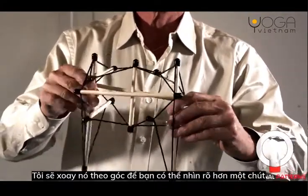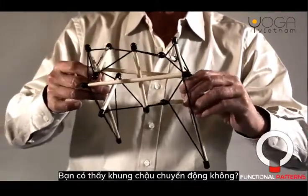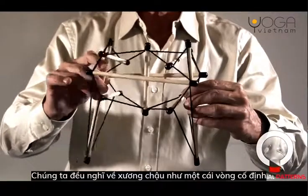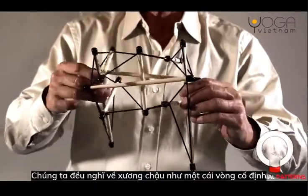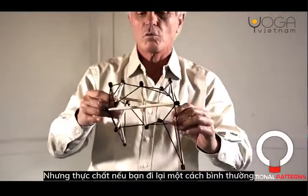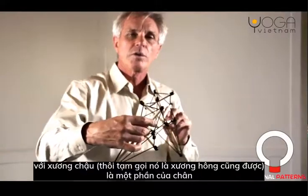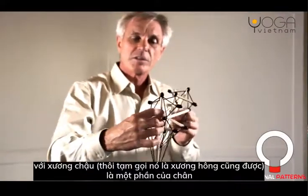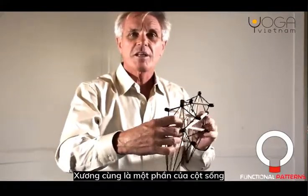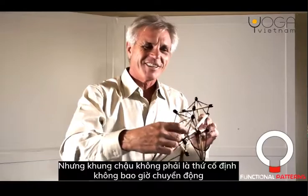As the femur moves, can you see the sacrum rocking back and forth? Can you see the pelvis moving? We think of the pelvis as a solid ring that never moves, but in point of fact, if you're going to have normal walking, you're going to be going through this kind of pattern with the pelvis. The hip bone anyway is part of the leg, the sacrum is part of the spine. Together they make up the pelvis, but the pelvis is not a solid thing that never moves.